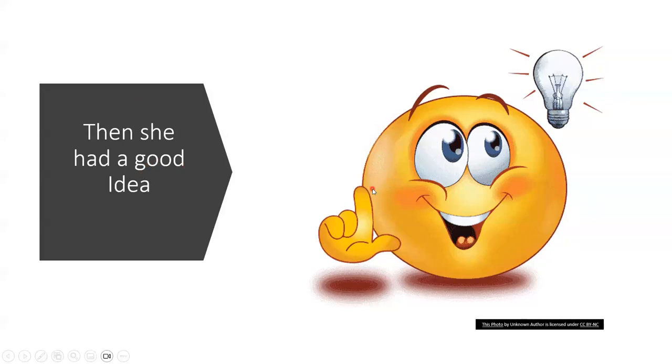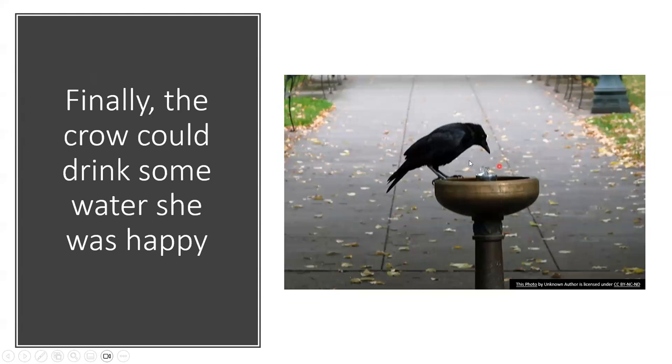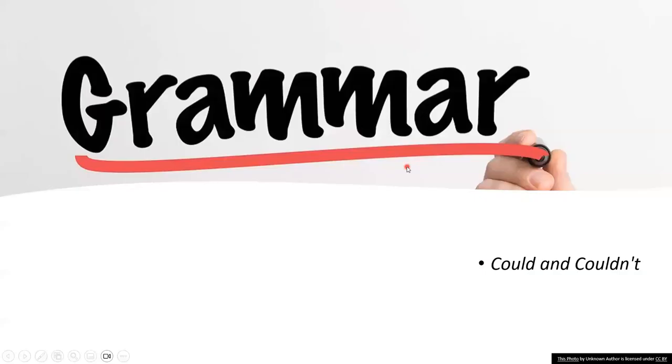Then she had a good idea. This is a good idea, okay? The crew dropped stones one by one. This is the stone. She put it in the jar, and she got another one and put it in the jar. Little by little, the water rose, rose, rose. Until what? Finally, the crew could drink some water. She was happy. Finally, she drank and she was happy.